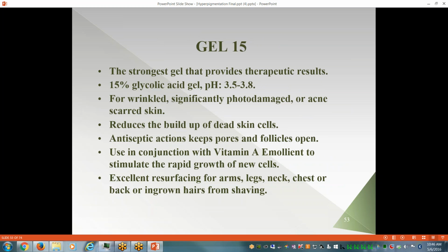Gel 15. This is our strongest gel that provides therapeutic results. It's 15% glycolic acid with a pH of 3.5 to 3.8. It's for wrinkled, significantly photodamaged or acne-scarred skin. It reduces the buildup of dead skin cells. It keeps those cells going at a nice rate. Its antiseptic action keeps pores and follicles open. I use it in conjunction with vitamin A to stimulate the rapid growth of new cells. It's excellent for arms, legs, neck, chest, or back, or ingrown hairs from shaving.